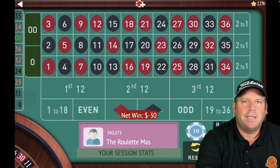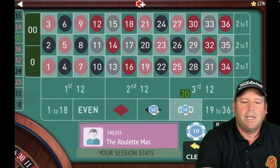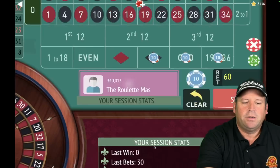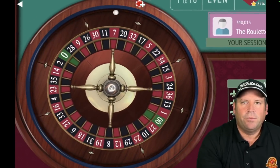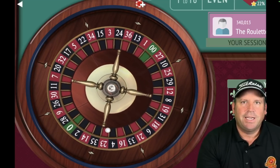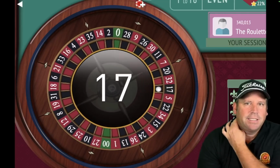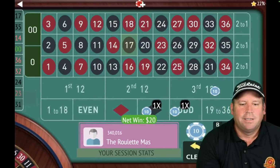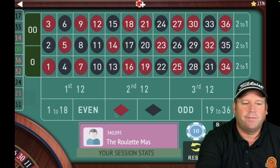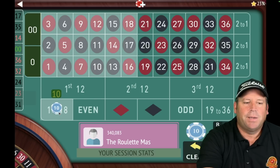So the second bet is going to double and go to black, odd, and 19 to 36. And you can see we're currently minus 30. We want to keep track of our session profit levels with this one. And let's see what we get here. That is a 17 black. And that's a $20 win. So we are minus 10 right now. We're not in session profit. So we're going to go back to 1 to 18, even, and red and keep the bet the same.